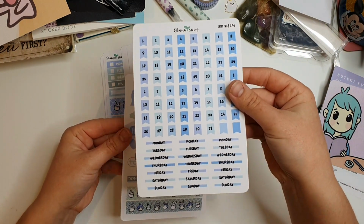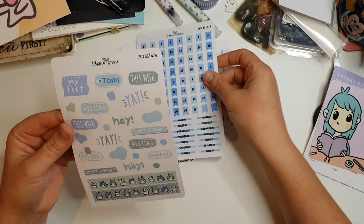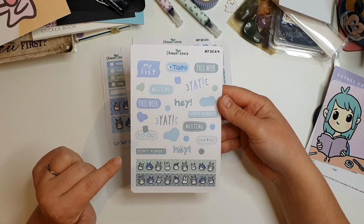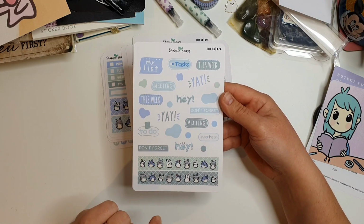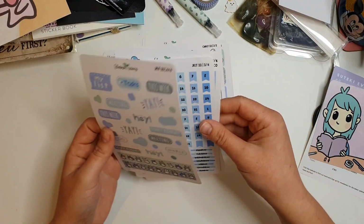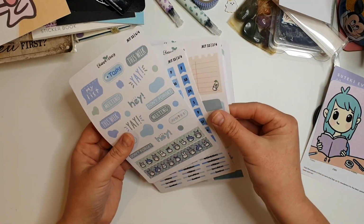Right. Page flag numbers and days of the week. My list, tasks, meeting, notes. Hey, don't forget, story of my life. And then you get some more of the little character washi. That's really cool. So I've got 3 different kits.